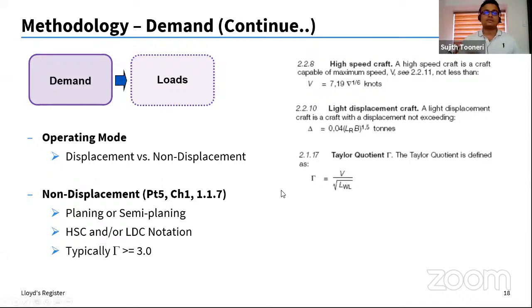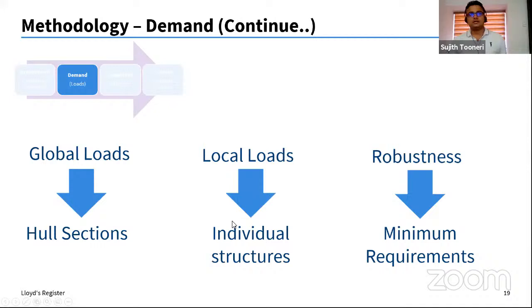In the olden days, I used to manually calculate and determine this, but now we have software to support it. So when we talk about the loads, there are two loads. One is global loads and the second is local loads. Global load is nothing but what determines the holistic hull itself. So the vessel is to comply with the hogging and sagging loads as a whole. And local loads are those which are locally acting on the structures.